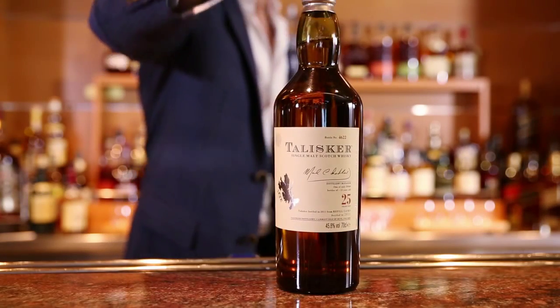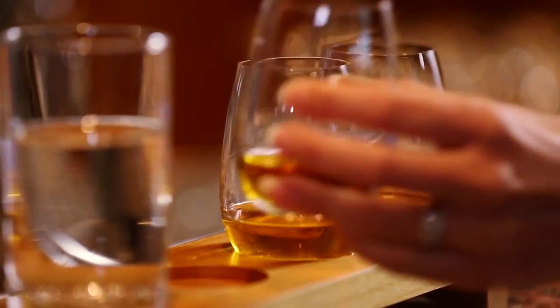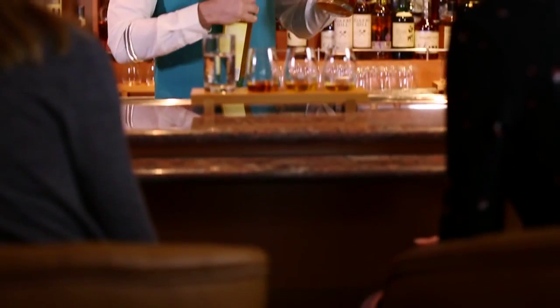It's from the Isle of Skye off the west coast of Scotland. The Isle of Skye is an incredibly windy, salty place. Now this salt absorbs into the cask and gives it a slight tasting note of salinity.